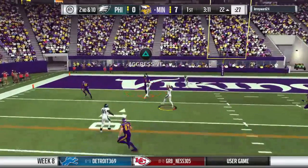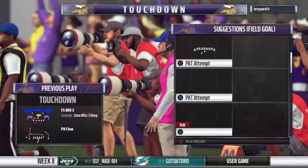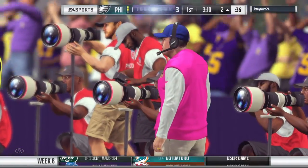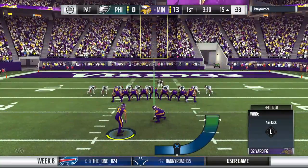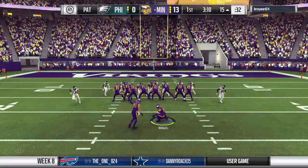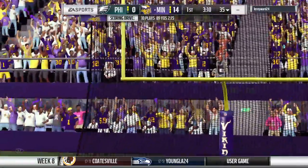Back to throw now on 2nd and 10. This will be caught at the 2. And he'll get into the end zone. Touchdown, Minnesota. Stefon Diggs, his 2nd touchdown on the season. And the Vikings find a way to stretch their lead.